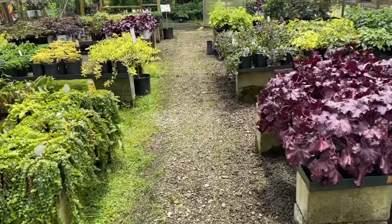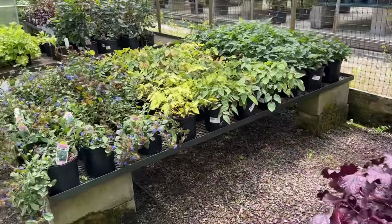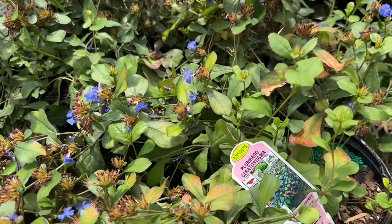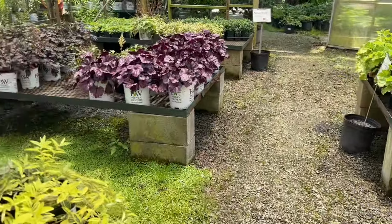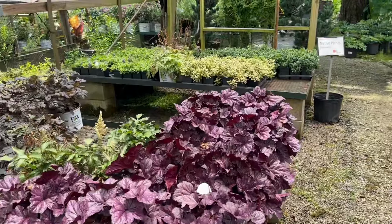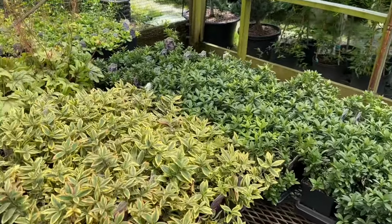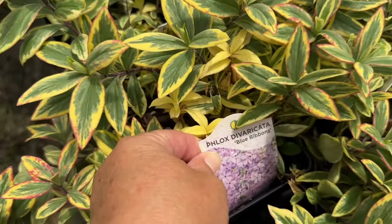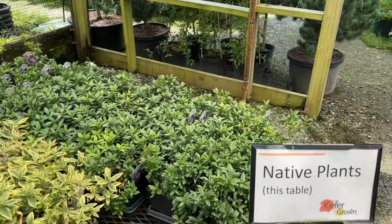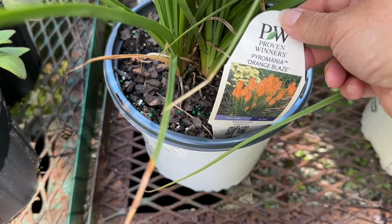Okay, we got another hot little greenhouse here. Look at the beautiful heucheras. Plumbago. So pretty. And more native plants on this table. The phlox called Blue Ribbons. That's beautiful. Have some beautiful orange blade Nepenthea here. Gorgeous.